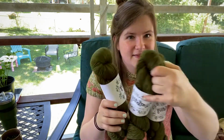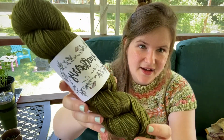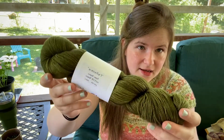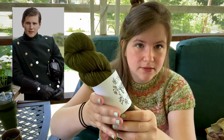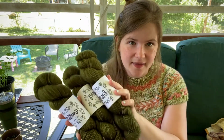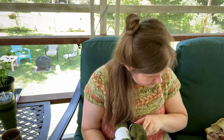And I got this green color. This color is called I'm Political, and it's Downton Abbey themed. This one is Tom Branson's color, the saucy Irishman, his colorway. And I got 4 skeins of it.